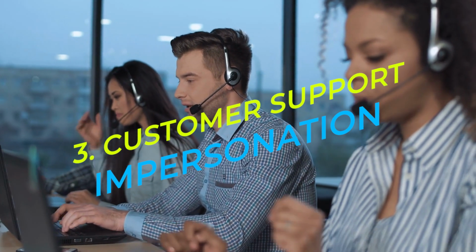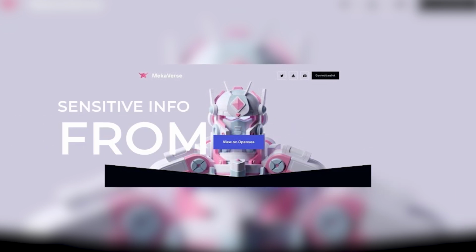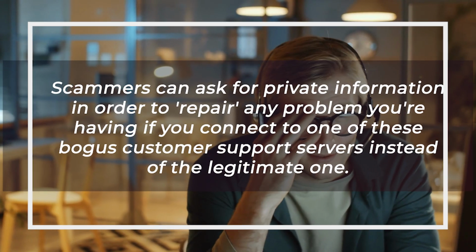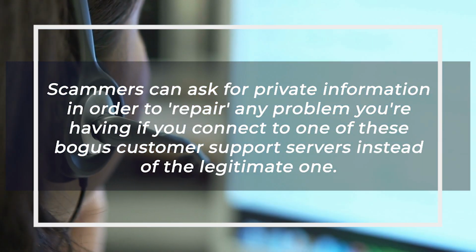3. Customer support impersonation. Scammers frequently use phony NFT customer service websites to obtain sensitive information from unwitting NFT owners. This is a rather typical occurrence on Discord. Scammers can ask for private information in order to repair any problem you're having if you connect to one of these bogus customer support servers instead of the legitimate one.